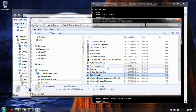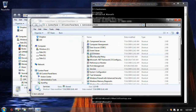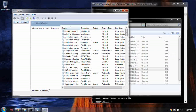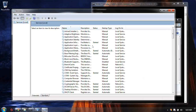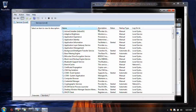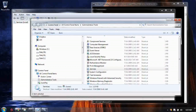How to do that? You go to services, and what I'm going to do is undo the protection so that I can show you that I do have system restore points even though the service is essentially disabled. Now I cannot make one. Let me just show you. I can't make it or even look at them right now.